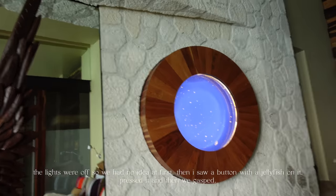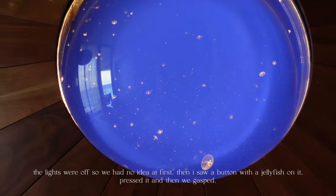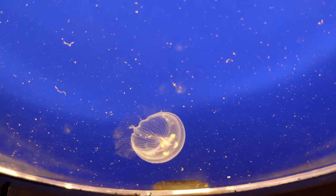Hi everyone. We are back in the room, just showered and freshened up. We have our dinner. We have a wine tasting at 7. It's now 6 o'clock, so we're just going to chill and then get ready. But we noticed something cool in the room. There is literally a jellyfish tank. What the heck? They're real.